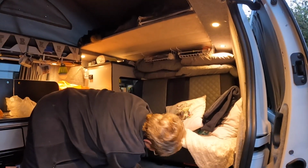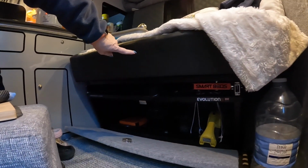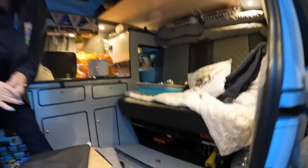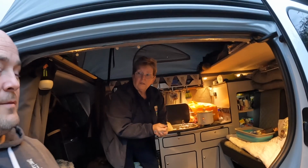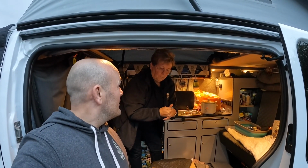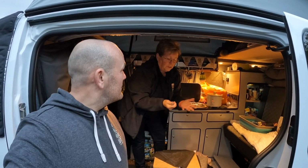Right. So, what have we got here? This is full storage all the way to the back. And it opens at the back as well. That's good, isn't it? Yeah. So if we're going to Scotland, other stuff can go under there. If we want extra food. Not that we don't buy in Scotland, we do. But it's always best to have stuff in just in case.